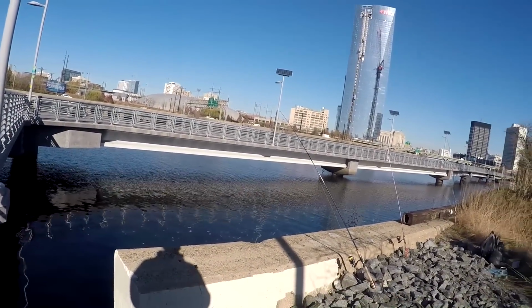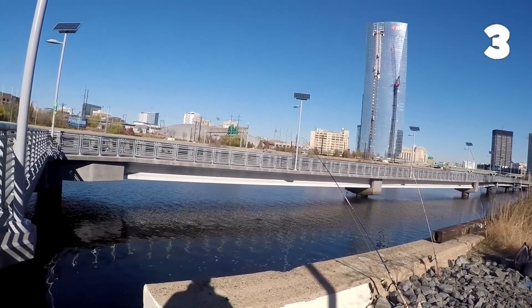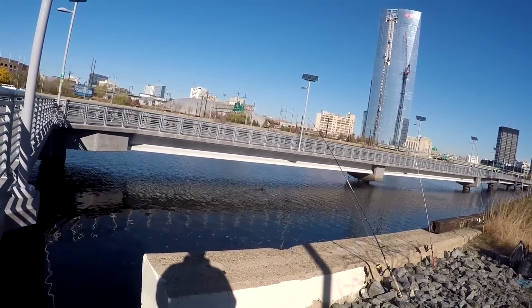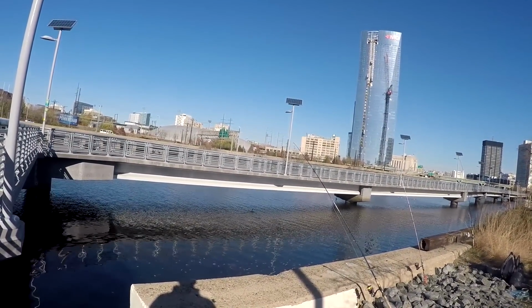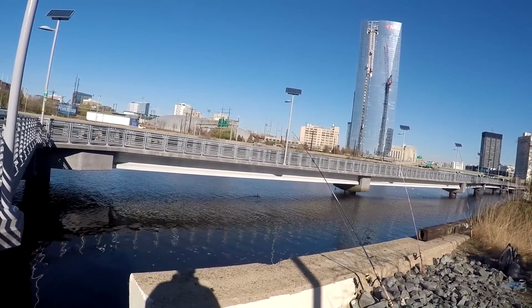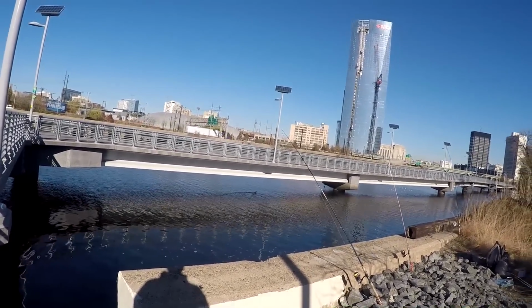Whoa, cormorant. Come on, man. I know this place is deep and stuff, but can't you go somewhere else? There's no bait fish around here. I'm fishing for catfish. These birds never give me a break, man.